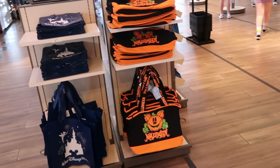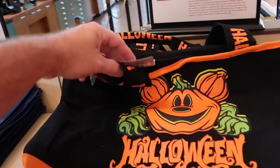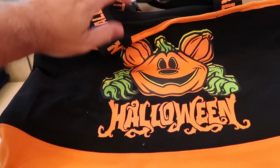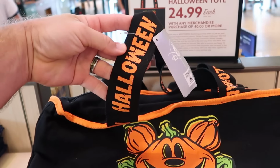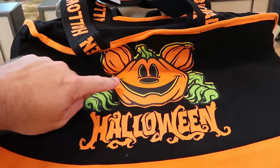And it looks like there's also a brand new Halloween tote bag. This one is all canvas. Okay, so these are $25 with a purchase of $40 or more with the Mickey Jack-o'-lantern Halloween. It does say Halloween on the straps as well. This is really nice. It does zip close too.